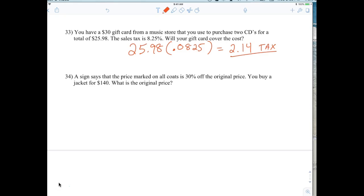Now, what would be a much better way, Thomas? I'm going to tell him what would be a better way to do this problem. 25.98 times what? No! Come on, times what, Bradley? Tell him. Come on, Gavin. 1.0825. Right, so everybody do that. 25.98 times 1.0825. Because that's 100% plus the tax.